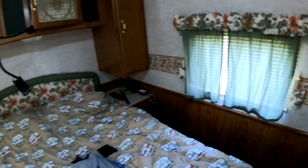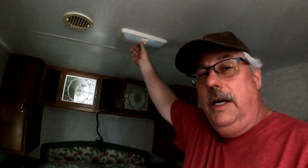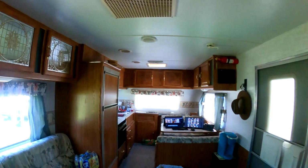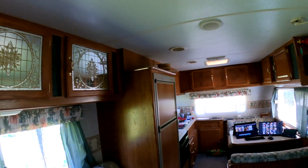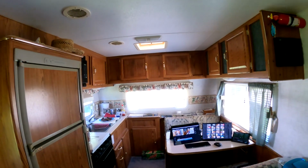We get some lights going here, and the bedroom is just a simple bed, a couple of cabinets. The cell phone booster is over there. It's a little WeBoost, and that's pretty much it for the trailer. A lot of our modern upgrades is we put in some LED lights when we went dry camping in the Smokies. So that's our camper. So there's the full tour. Not a lot to see, but it's served us many years.